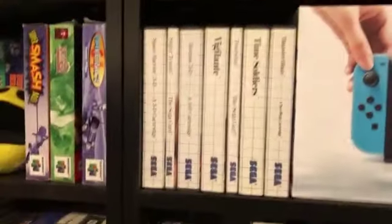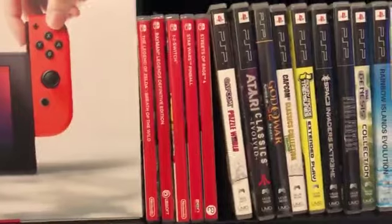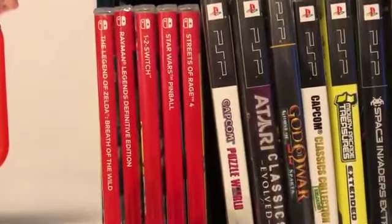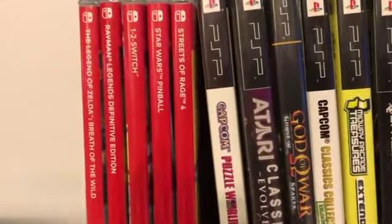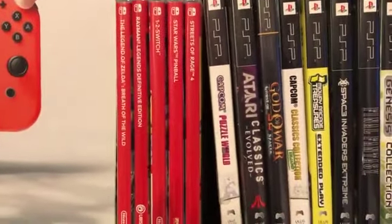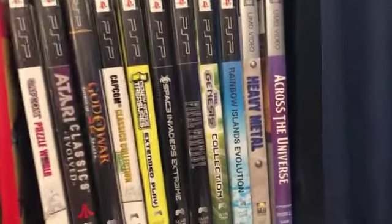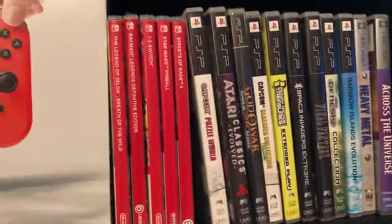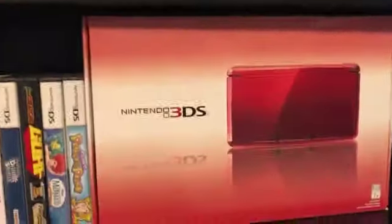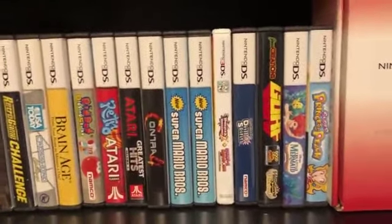Now down here, got more Master System, my Switch box, and my very humble collection of Switch games. I do have a number of download games on the console, but these are all the physical games I have so far. Pretty pathetic, I admit. But like I said, I do have download games. And my PSP collection. I've got more PSP games somewhere. Disc only. 3DS box. DS games here.